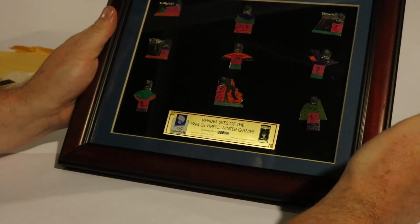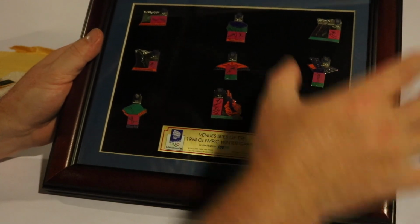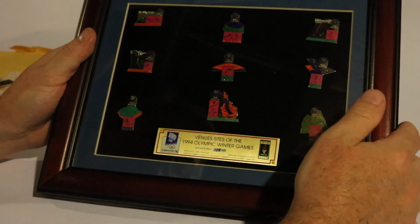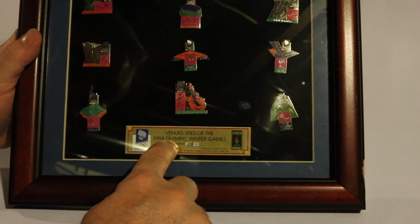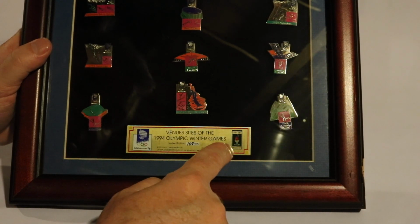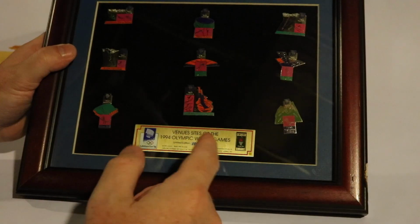two things. I traded her a display, a pin set of Misha, the bear mascot from the 1980 Moscow Olympics. Pretty much, basically like this, but a little smaller, but it had, I think, just as many pins in it. And so I traded the Misha pins for this, the venue sites of the 1994 Olympic Winter Games. So the Lillehammer Games, and it's also paired here with the Atlanta 96 Games. It's a limited edition, 108 out of 500.